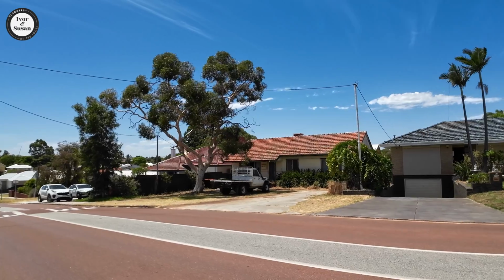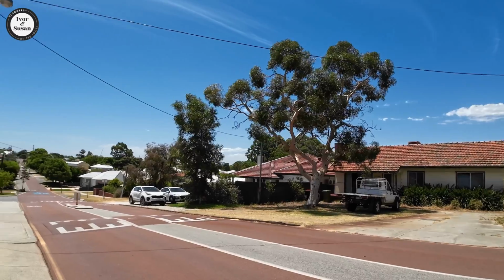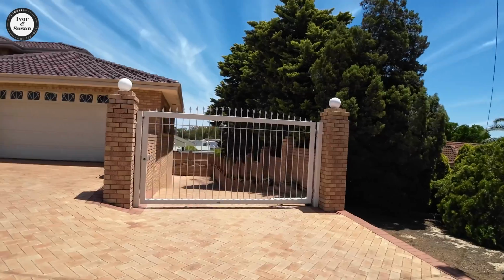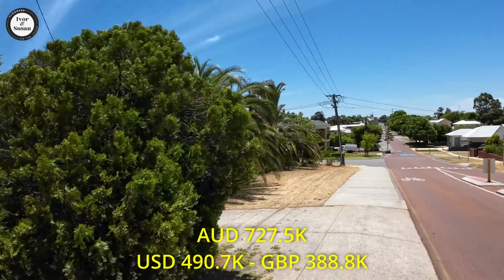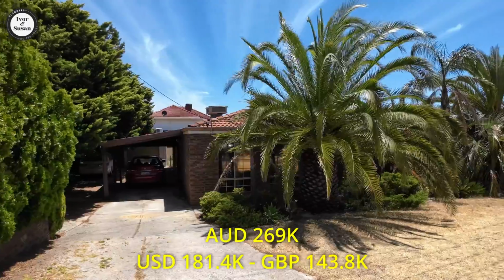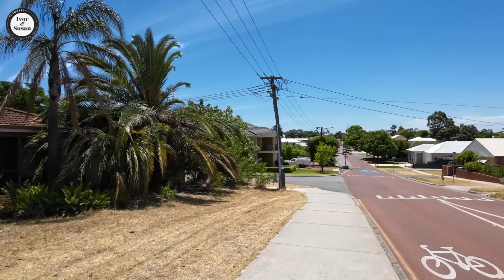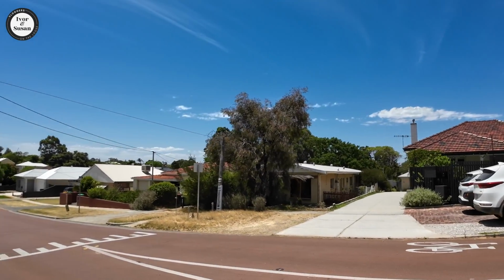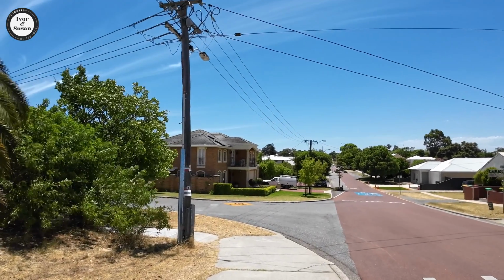So we'll get to the pointy end of it all over here now, in Bayswater. We'll tell you the median house price over here, guys. And the median house price is 727,500 Australian dollars. And the median unit price in this area is 269,000 Australian dollars. There's a lot of units in the area. And the median land price is 467,500 Australian dollars.